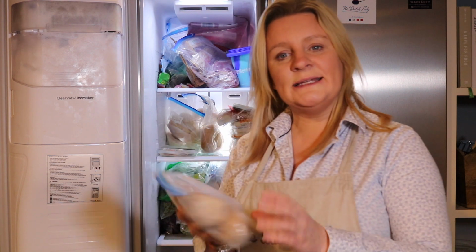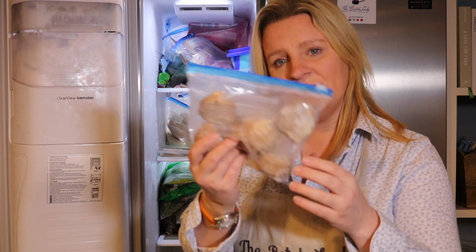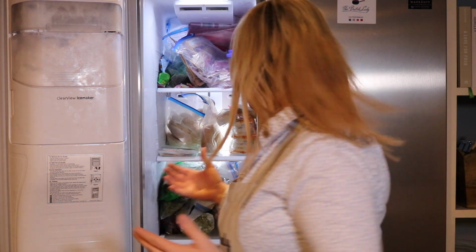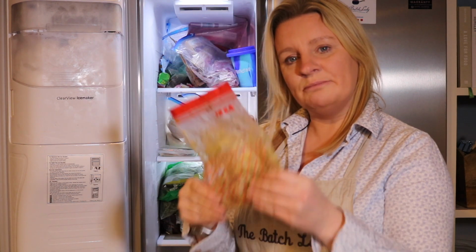My husband loves pate, and my homemade pate doesn't last that long in the freezer, so I tend just to make it and keep it in here so that he can use it. I don't make it in huge bulks too much unless it's Christmas. I always keep some pesto, a thin sheet of pesto, just so I can break it off and add it to the top of dishes.